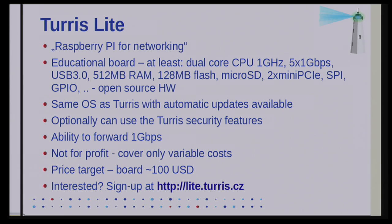We would like to use some Kickstarter model of crowdsourcing to finance this project. The whole target is to make boards priced at roughly $100, and we don't expect to get money for the development. We just need to cover the variable cost, which means mainly the manufacturing of the board. It's a not for profit project. It's not something for sale. We don't expect any profits from that.